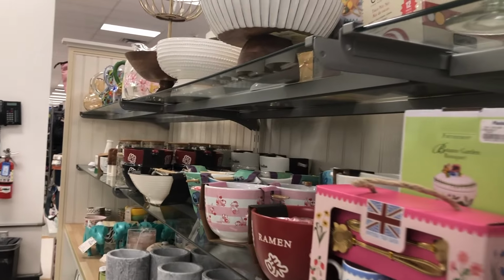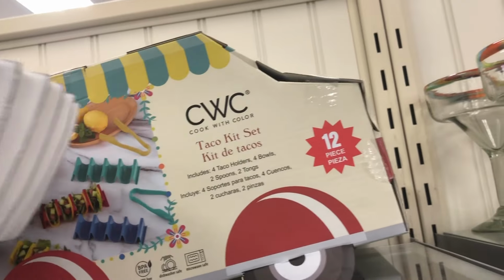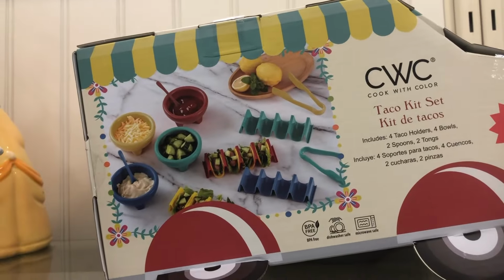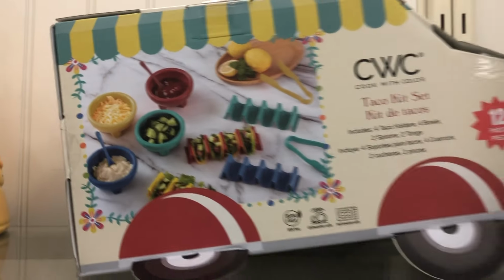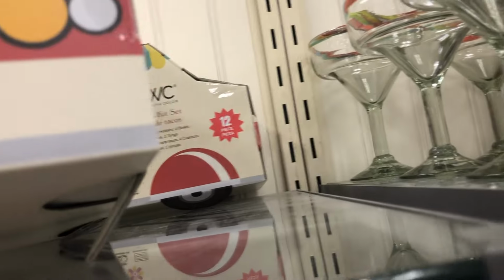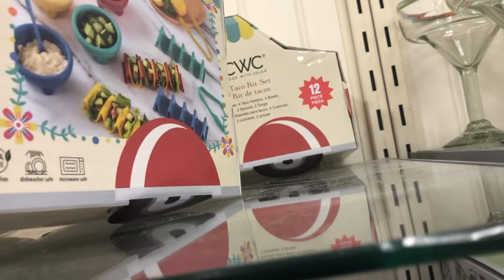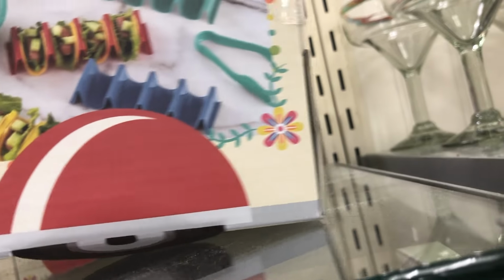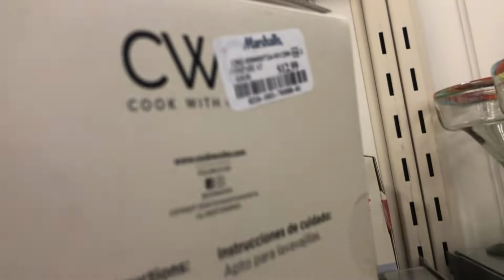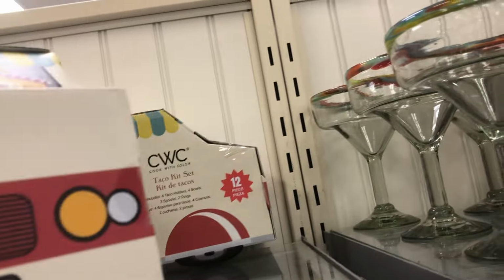See if we missed anything else exciting over here. Look at this. What is this? A little taco kit? Comes with some taco holders. That's kind of cool, isn't it? Cinco de Mayo is coming up, you guys. So you better be thinking about what you're gonna do for that, right? This could be fun. And it's only $12.99. And you get four taco holders, four bowls, two spoons, and two tongs. That seems like a pretty good deal.